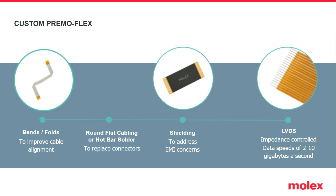For any customization with pitch size, circuit count, or length, or if you think you're designing the world's next innovative, life-improving product, such as respirators, ultrasound devices, infusion pumps, and more, give us a call and we'll discuss how we can work with you.